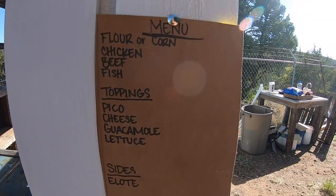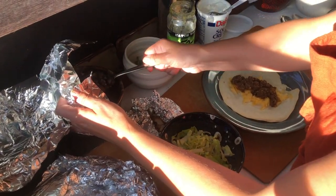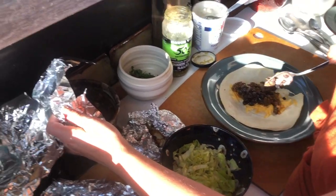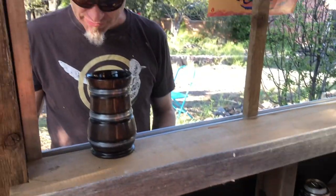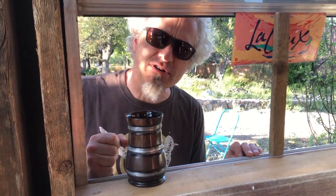What are the options? Got a menu there. Oh geez, look at that. Chicken, beef, shrimp. Actually, how about a beef? You want flour or corn? Or do you want low carb? A low carb if there's one available. There is. With all the fixings. Could I get a margarita here? Would you like one? Yes, I would. All right, let me get this taco going. Those go good with wine, right?